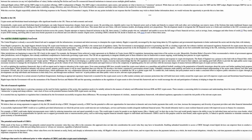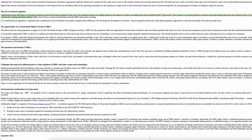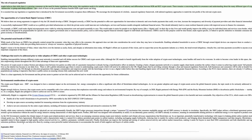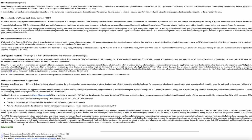So the need for a holistic framework, the role for a nuanced regulation. So again, going on about all these things where we thought the UK was already fully regulated. I happen to see down here, it looks as though this paper was from September of 2022. So not too recent, but not too long ago either, guys.